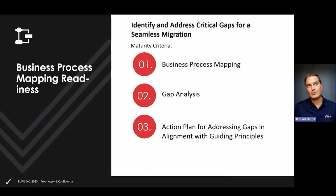The second process criteria is business process mapping readiness. And this is really around identifying and addressing critical gaps for seamless migration. Do you understand how your business processes work today? And do you understand how they will work in the future? And if the future involves an interim step of coexistence where some things are on-prem and some things are in the cloud, that can add an extra layer of complication.